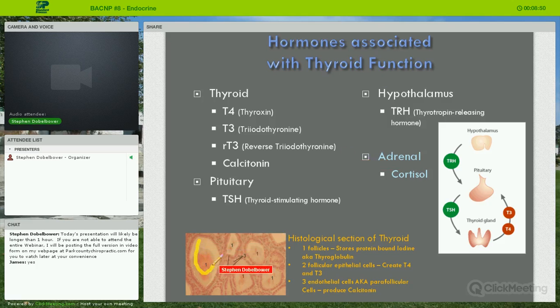So if we look at a cross-section of the thyroid, we see these large follicles, these big areas, and this is where we have our iodine storehouse. We bind iodine with protein, and we call that thyroglobulin, and that's the raw materials, the bricks that we build the house out of. Our follicular epithelial cells take that storehouse of protein-bound iodine and create T4 and T3. And if you look closely, these little cells in between the follicles are the parafollicular cells, and those are the ones creating calcitonin.